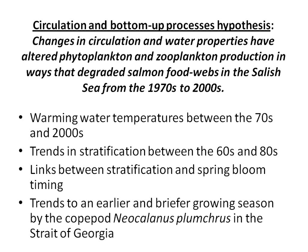Over this period you've seen a lot of evidence for steep declines in marine survival for many different stocks. Some of the evidence that suggests we do have trends in circulation and water properties includes warming water temperatures between the 70s and 2000s, which really initiated in the 1980s at many sites in the Salish Sea. Trends in stratification between the 60s and 80s, Parker will show some evidence for that. Links between stratification and spring bloom dynamics, that's what Jan will be talking about.